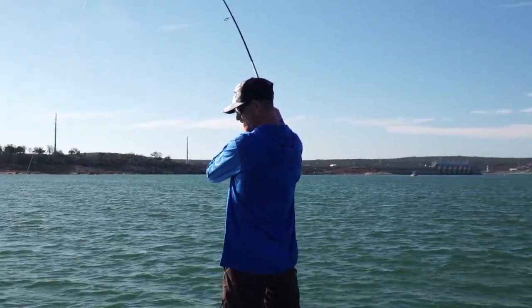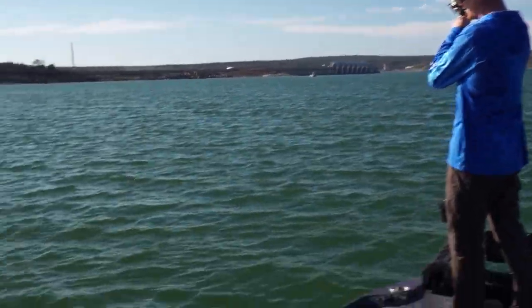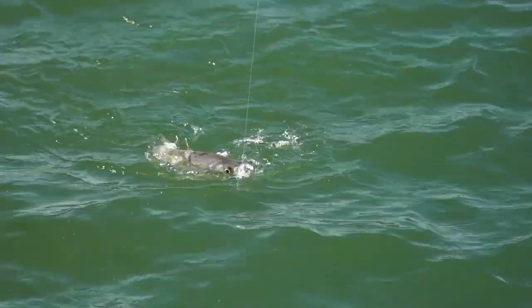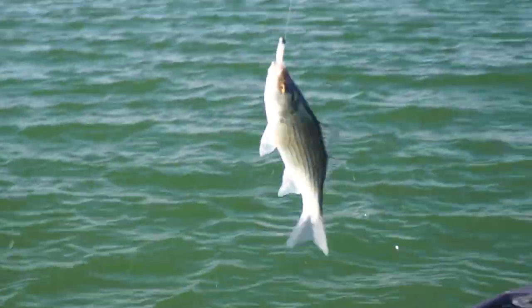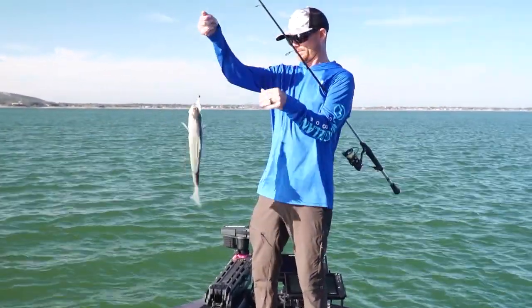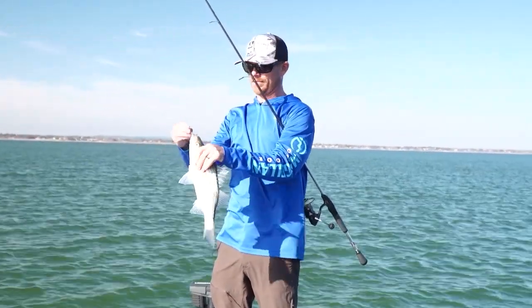It's crazy. Here we go. Oh, that's what I'm talking about. I just like the way these fish fight. It's so much fun. That's a little baby striper there. Ooh, you can always tell the difference between these fish. Oh, yeah, that's a striper.